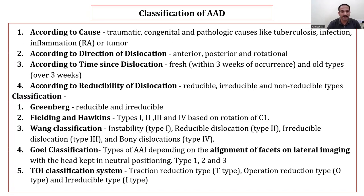Coming to the Greenberg classification, it is classified as reducible and irreducible. The Fielding classification classifies into type 1, 2, 3, and 4 based on the rotation of C1. Wang's classification classifies into instability, reducible dislocation, irreducible dislocation, and bony dislocations. Goyal classifies atlanto-axial instability depending upon the alignment of facets on lateral imaging. The TOI classification classifies AAS into traction reduction type, operation reduction type, and irreducible type.